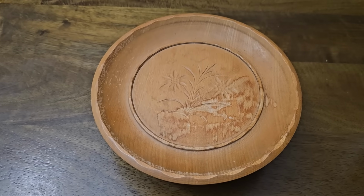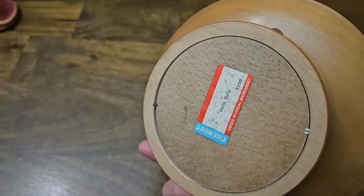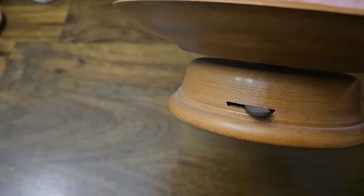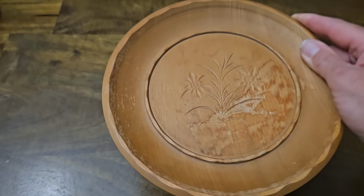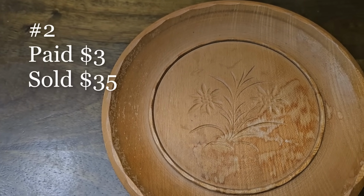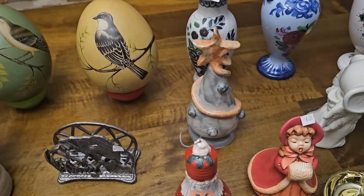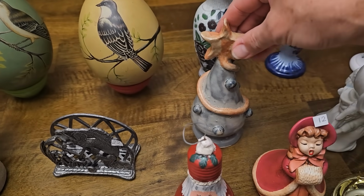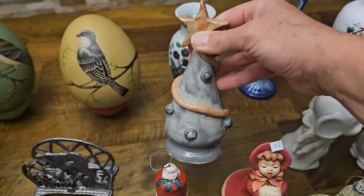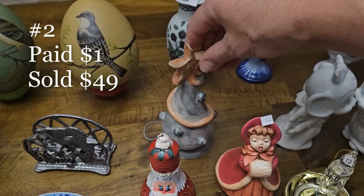At number 3, the vintage wooden pedestal stand that's a music box that rotates and plays Hello Dolly. If you didn't see the last video where we restored it with some mineral oil, do go back and watch that. The transformation is amazing. I paid $3 for it, and I sold it for $35. Coming in at number 2, the Artisan Pottery Christmas Tree. I love the simplicity of this and the muted colours. I paid just $1 for it, and I sold it for $49.